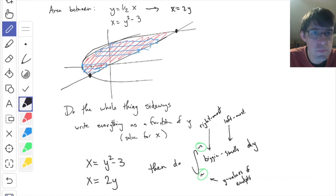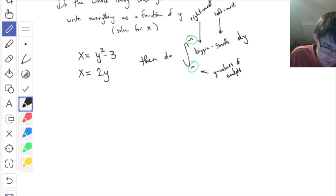You just set the equations equal to each other. Yeah, set the equations equal to each other, and you want to set them equal so that you keep the y's, don't keep the x's, because I want to eventually solve for y. So to find the endpoints, I set these 2 formulas equal to one another.